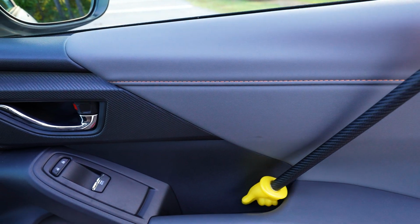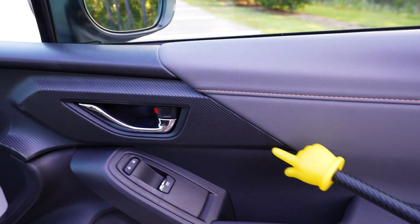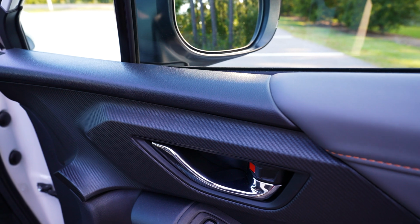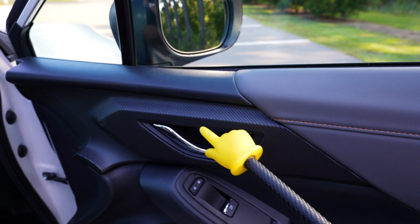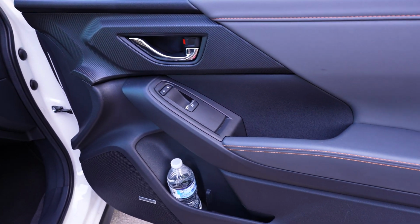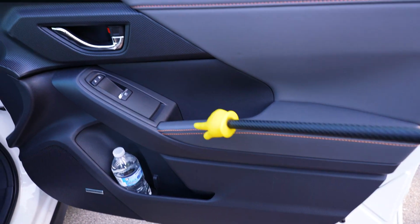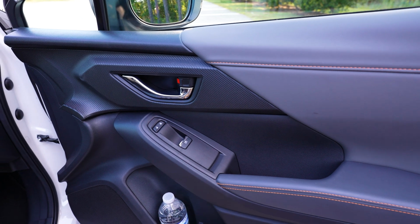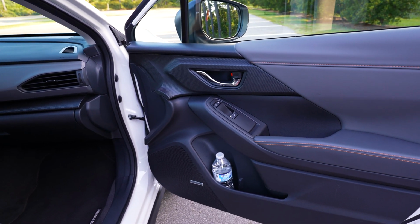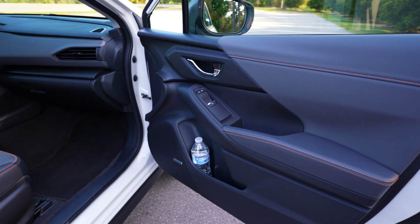This handle is enclosed, so you can utilize that as a pocket. And then we have some textured plastic, and this time they're actually going for the carbon fiber look here. It extends here and also over to the dash. Looks pretty cool though. But the rest of the door is a hard touch plastic here and here. And you have the pockets there at the bottom. You also have the Harman Kardon sound system with one of the speakers there at the bottom as well.